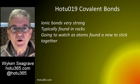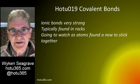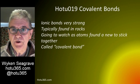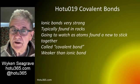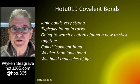Now we're going to watch as atoms found a new way to stick together. These are called covalent bonds. They're weaker than ionic bonds and they will be used to build the molecules of life.